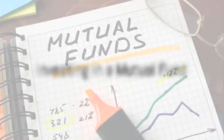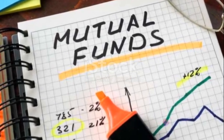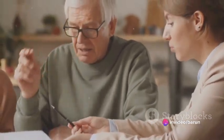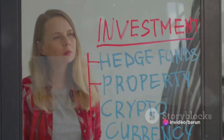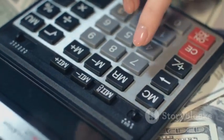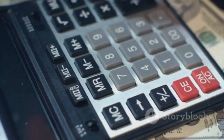But how does one invest in a mutual fund? First, select the right fund in which to invest. Consider your risk tolerance when choosing a fund. Keep your goals in mind and select a fund accordingly. Also, take note of the associated fees and charges, known as the expense ratio.